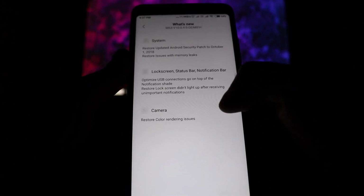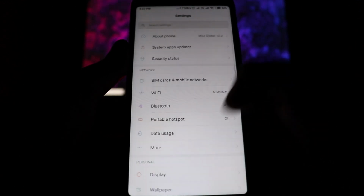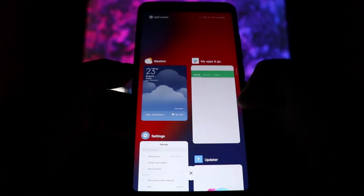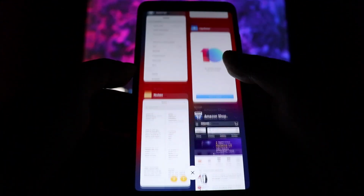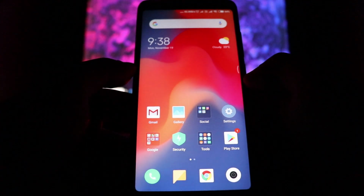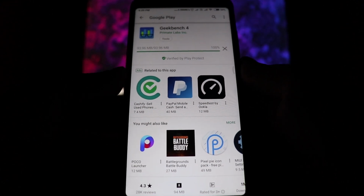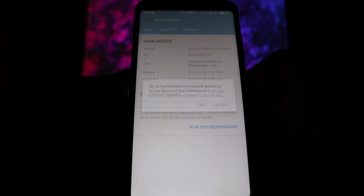In this update, the battery issues are supposed to be solved. The animation seems to be smooth. Now let's take a look at the Geekbench score.